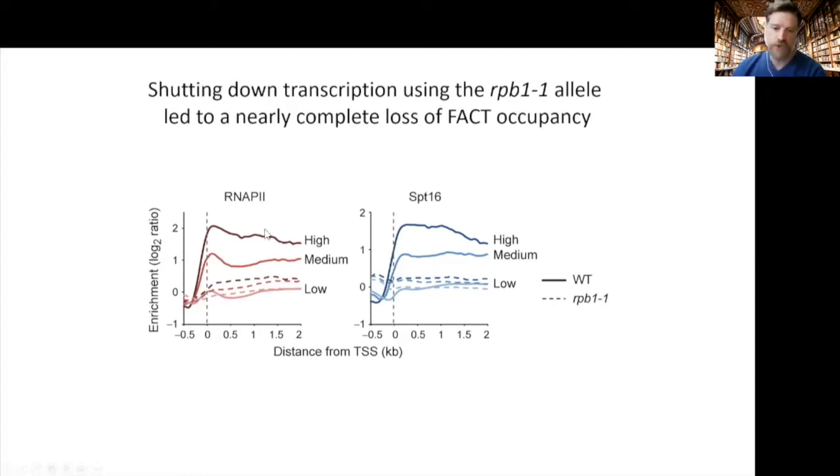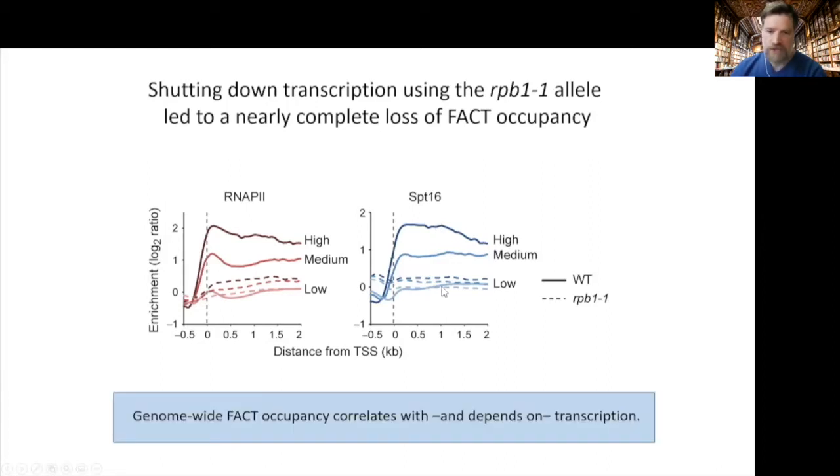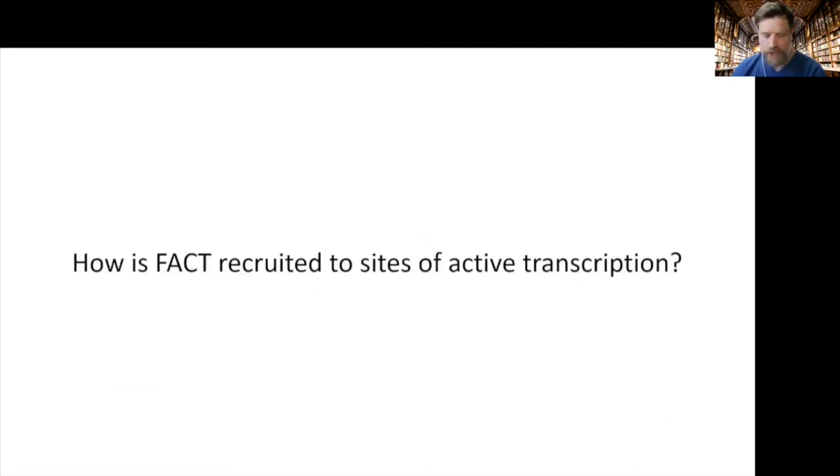When you do that, you can see that POL2 occupancy on genes collapses dramatically, and so does FAC, right? So taken together, these first two slides recapitulate essentially what we knew before: that FAC occupies genes and correlates with transcription, but it also depends on transcription. So then the real question is, how is FAC recruited to these sites of active transcription?